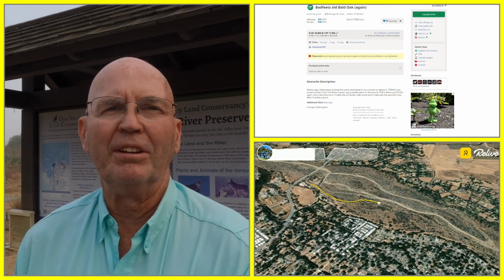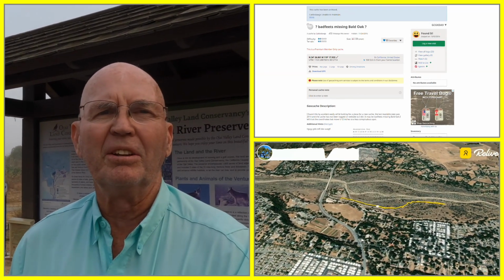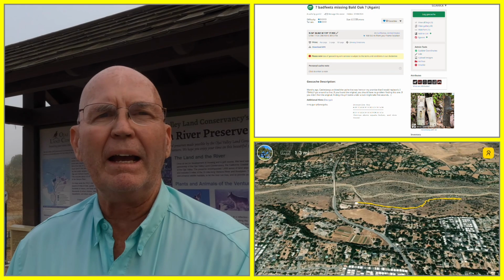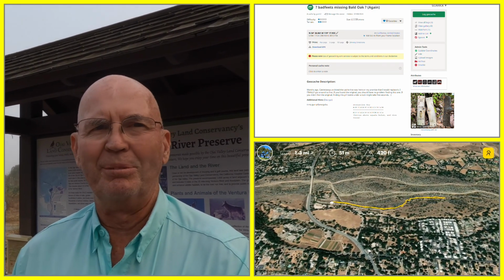Months ago, a geocacher contacted me, said he was no longer able to maintain his geocaches, so he was going to archive a number of them. I believe 2 of them are still in the field, just a short walk from here. So I'm going to walk about a mile, check them out. If that sounds like fun to you, come join me.